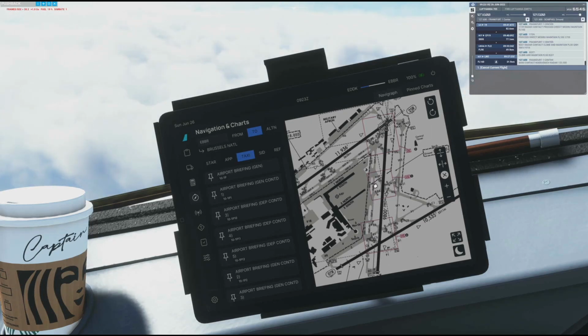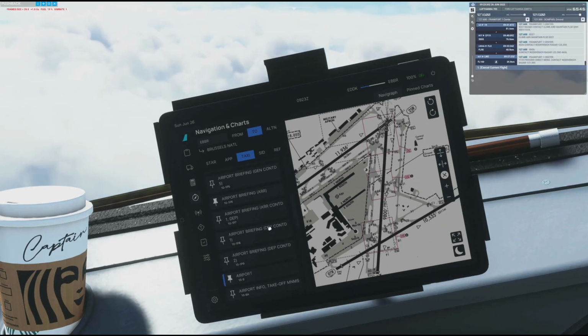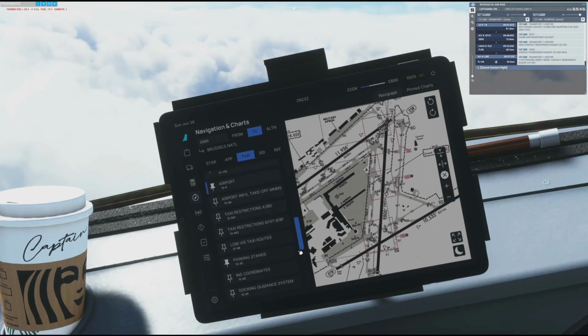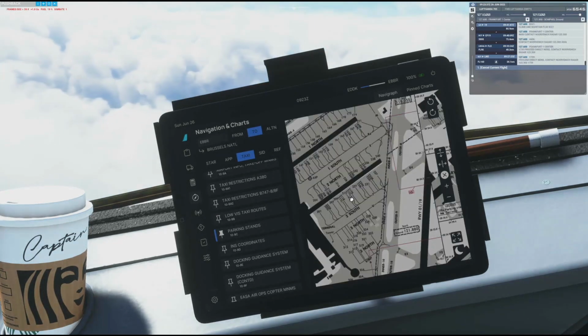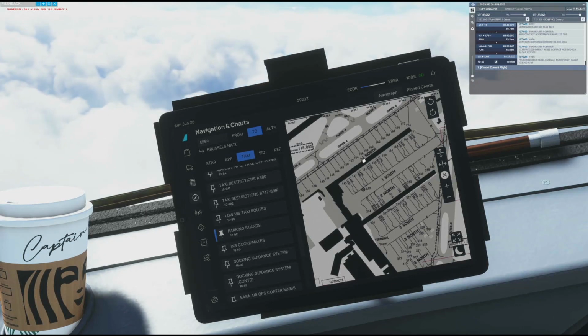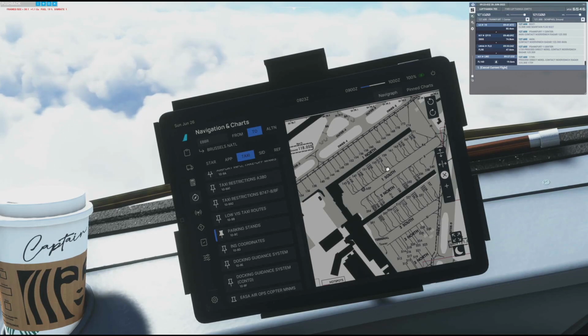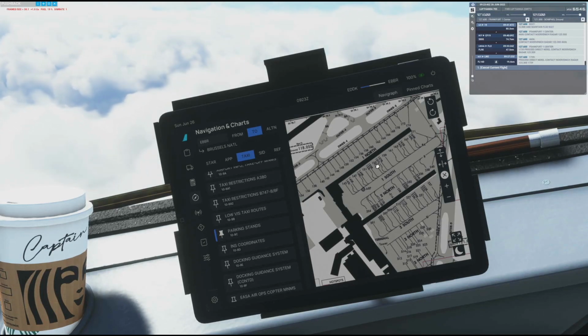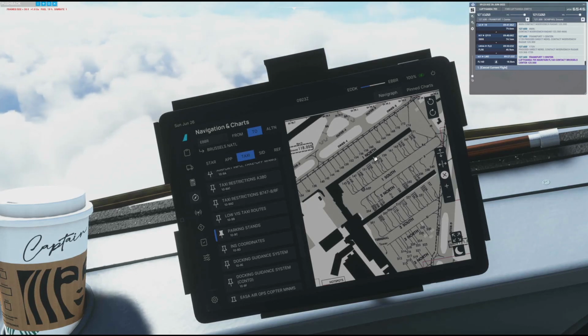So you can review, because if you want to know where we're going to park, let's see here. There is a parking stand here, so you can see in this building. 157 is where? Here, actually in the south gate. 157, right?